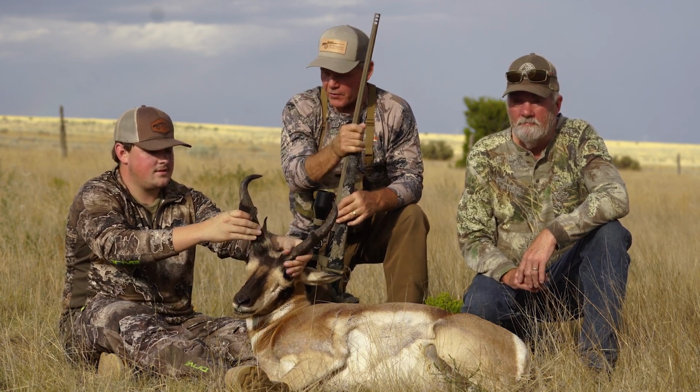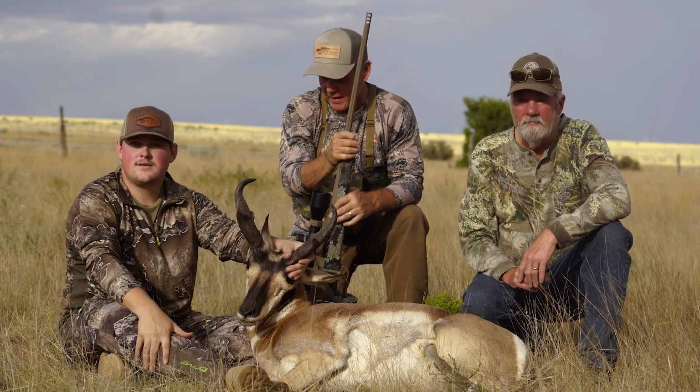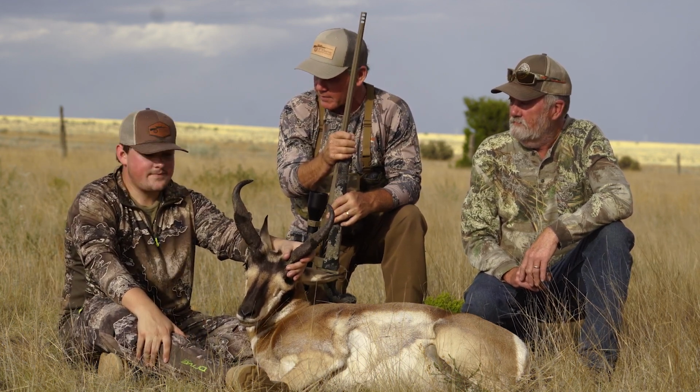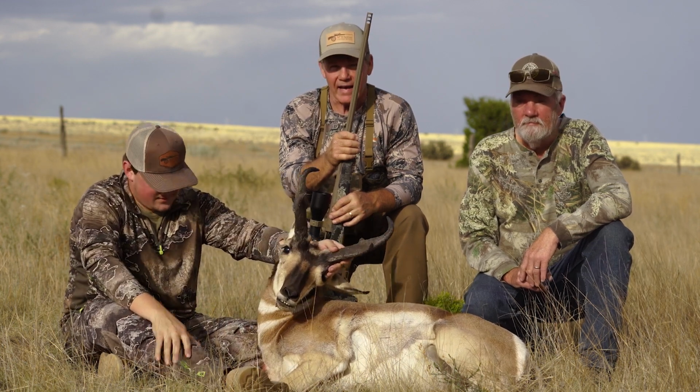Kind of a real hard quarter too. We didn't have much. The wind was blowing almost right at us. I just told him to hold right on the neckline, and boy, you put it on. Good job. Good job. Incredible. Thank you guys. And he ran about 8 steps.